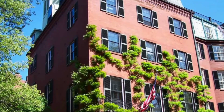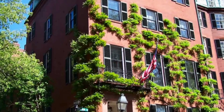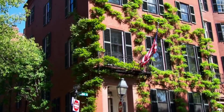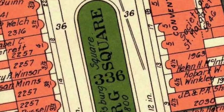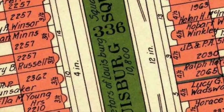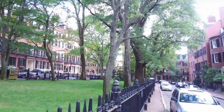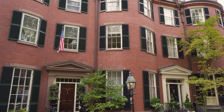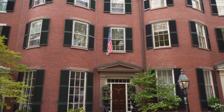Louisburg Square's residential history begins in 1826 when a deed laid out a plan in which a central park and adjacent streets would be owned by the founding neighbors, hereafter known as the proprietors of Louisburg Square. This group of 28 homeowners is referenced as one of the earliest examples of a homeowners association in the country. There are 28 separate deeds consisting of 15 single-family homes, 10 condos, and 3 multifamily buildings.